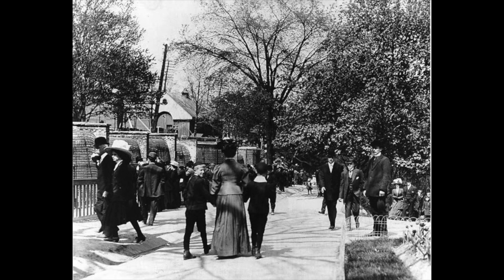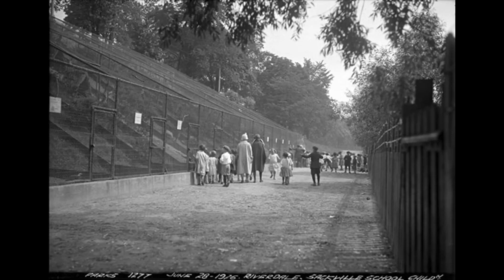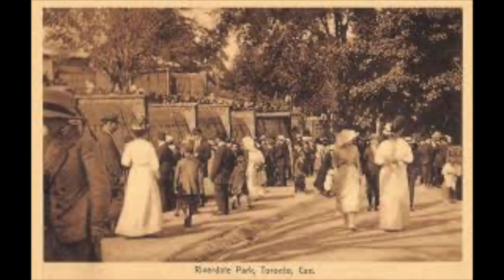The farm actually sits on the site of Toronto's first zoo, Riverdale Zoo, which closed in 1974. Visitors can still see remnants of the old zoo, such as the zookeeper's residence known as the Donnybrook and the Island House. Between 1888 and 1974, this was the site of Riverdale Zoo.